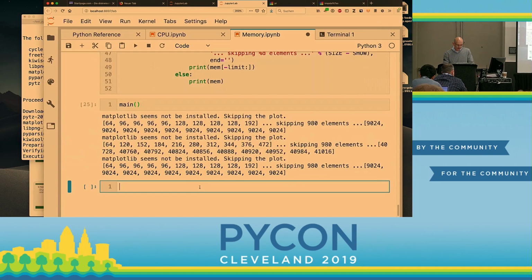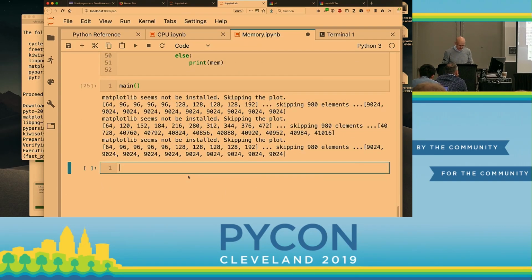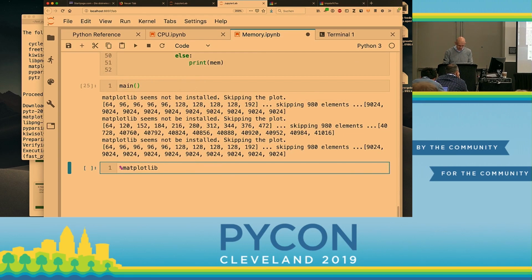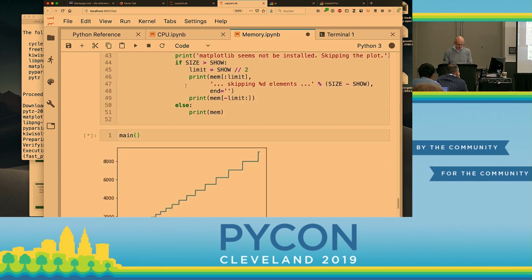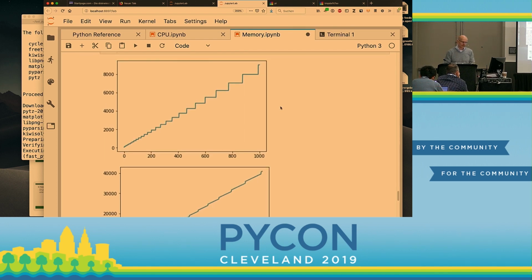So, once you install Matplotlib, then you can say matplotlib inline, and then I can do this again, and then you get this size. And now it's very obvious. You see how a list grows in steps.